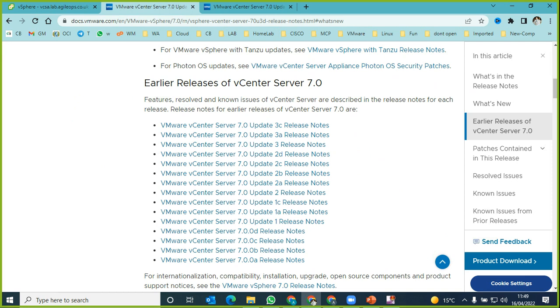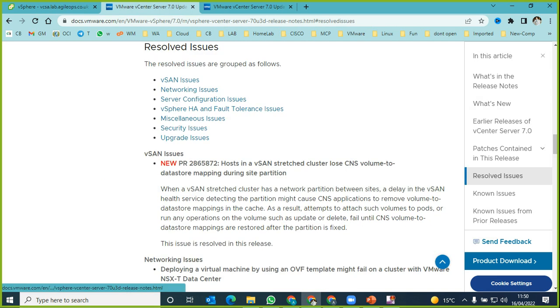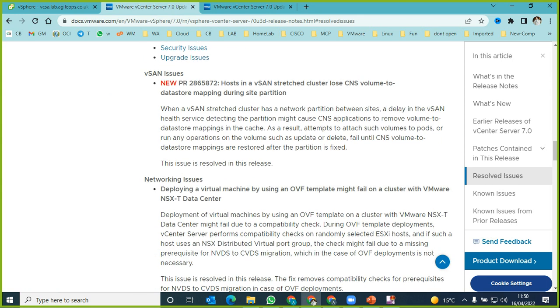So anyway, these are the things you need to spend some time on. Resolved issues, when we see that, these are exactly what will be fixed when you update to this. So vSAN issues, network issues, server configuration issues, vSphere HA and fault tolerance issues. Each one of them has a description of what is getting resolved.